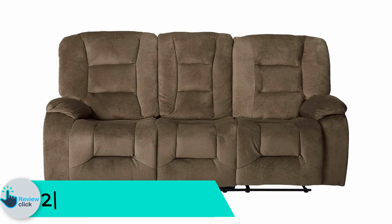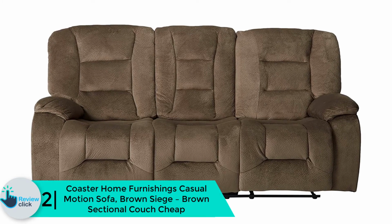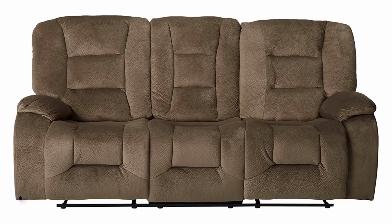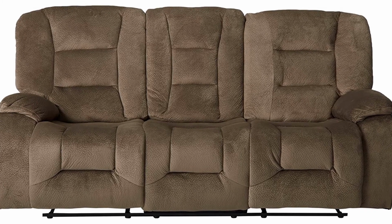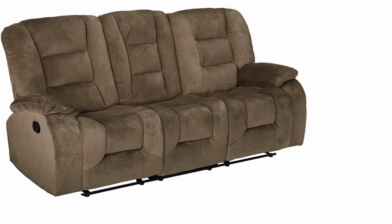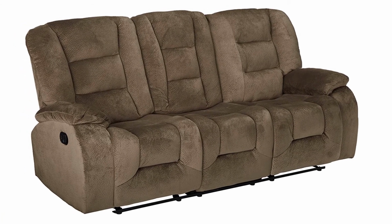At number 2, we have the Coaster Home Furnishings Casual Motion Sofa, Brown Siege, Brown Sectional Couch Cheap. This set is upholstered in a plush and comfortable textured padded velvet. This gives it the incredible comfort that it's loved for. Again, it supports chaise-style seating for adequate comfort. Moreover, the sinuous spring base adds to the comfort and durability. Additionally, the sofa has hardwood frames that add to its sturdiness and durability.